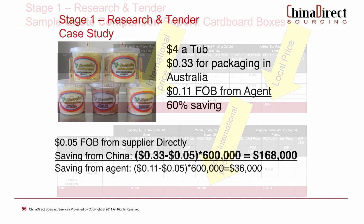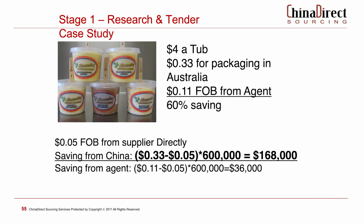Not only that, this is one example we did. This is a customer of mine called Mamino Ice Cream. And they do beautiful ice cream in Sunshine Coast. And yet, they want to export to other countries. And this particular packaging is very expensive. It's about 33 cents. And so Austrade wants to help them export. So Austrade called us, saying, Lindy, can you help? So we started sourcing from China for him.